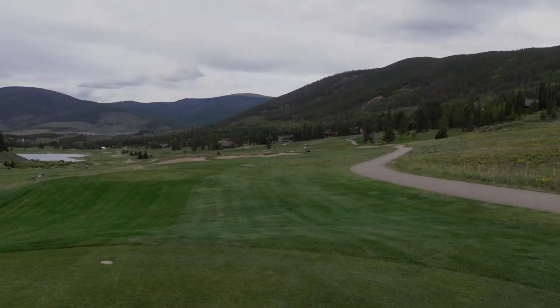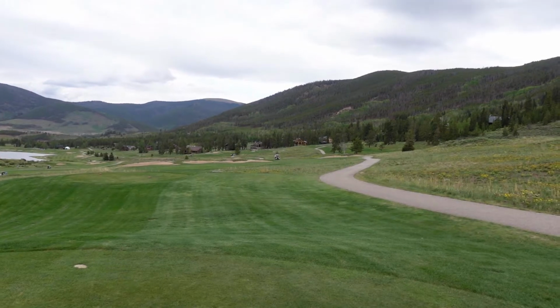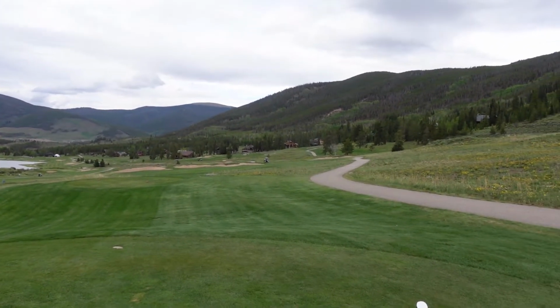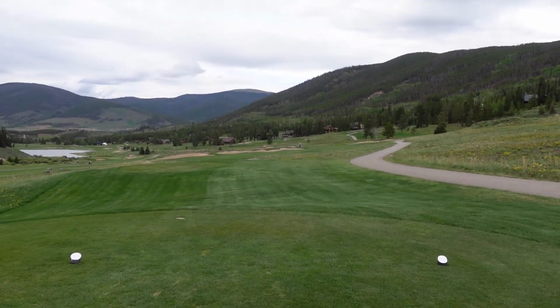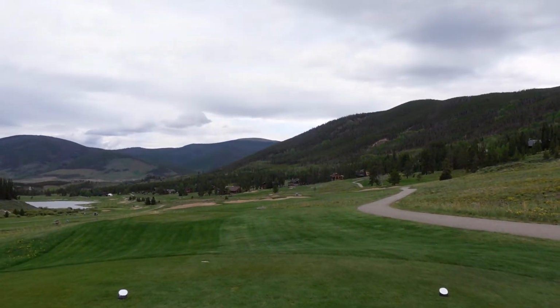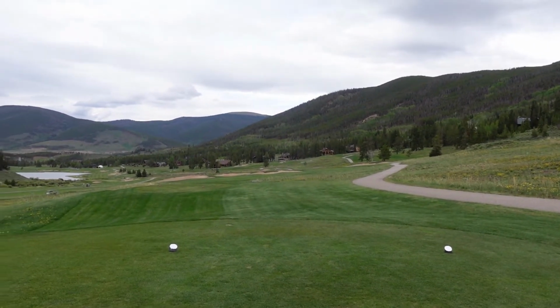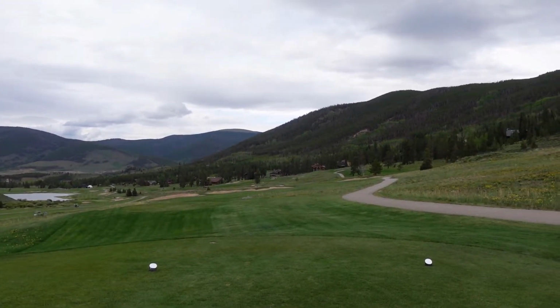All right, ladies and gents, here we are on the 15th. How about that, huh? Back-to-back pars. And what a clutch par that was on that last hole. Holy criminy, I left that first putt so short, and then to drain it anyway. That's nice to put a stop to the bleeding, so to speak.